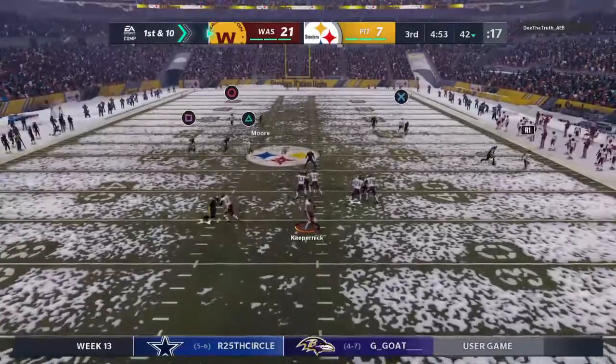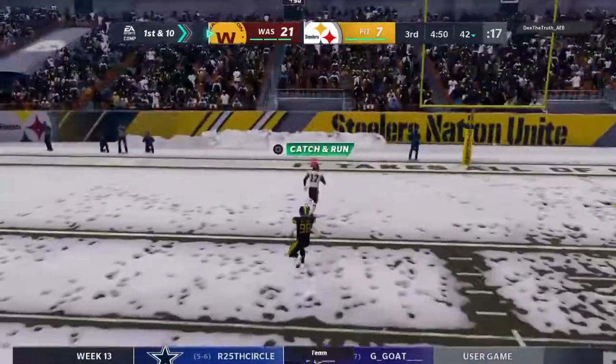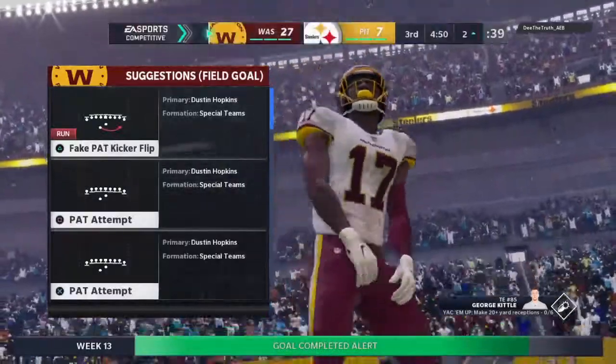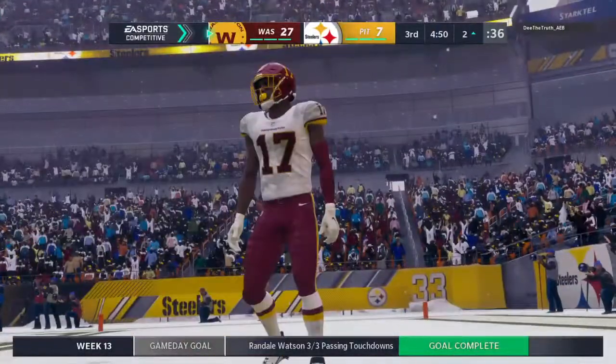Kaepernick now on first down. Slings this deep for McLaurin. Touchdown, Washington. Terry McLaurin, 58 yards. And Washington is able to stretch their lead.